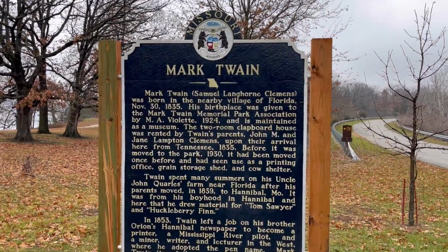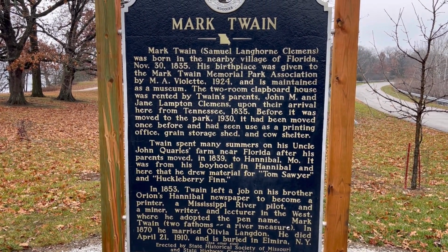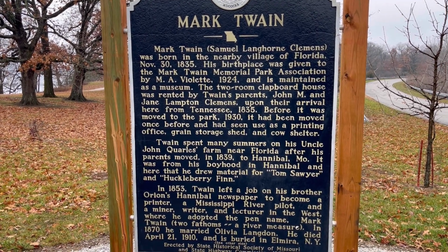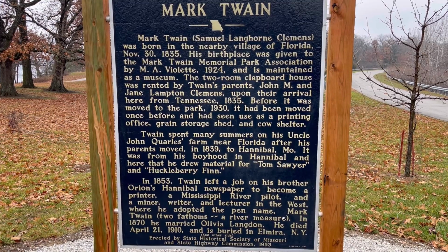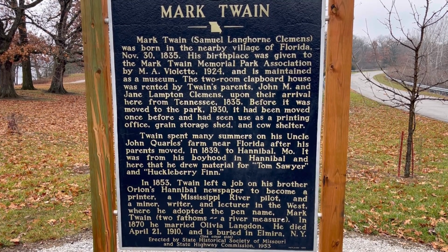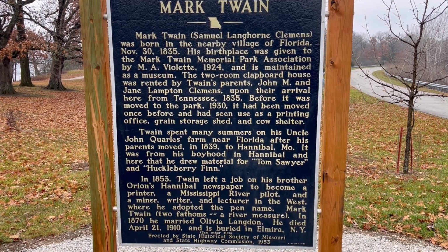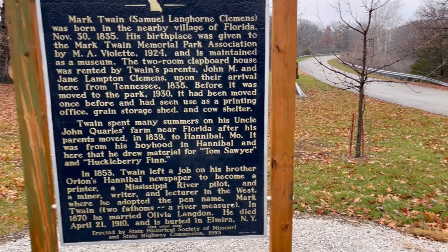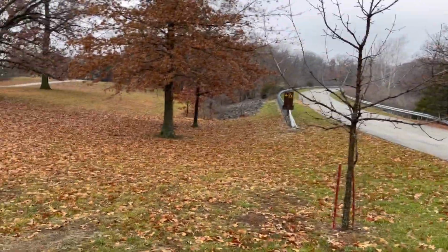Well, we're in the Mark Twain State Park, and it's supposed to also be a historic site of his birthplace. I don't know. I'm not sure where the house is. It just says before it was moved. Let me see what this side says. Before it was moved to the park in 1930.